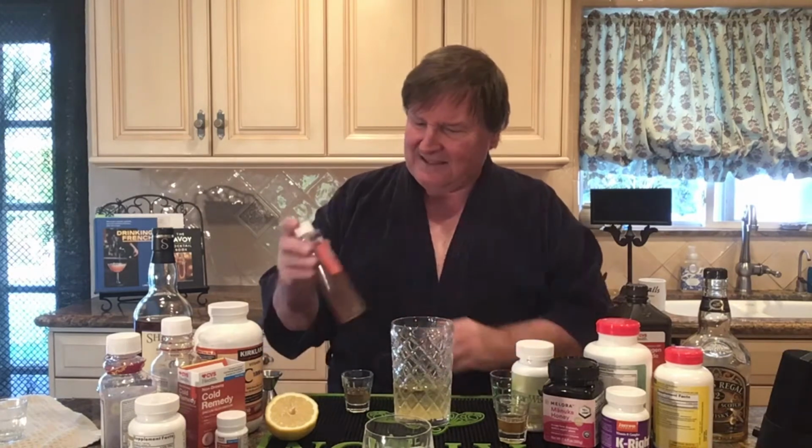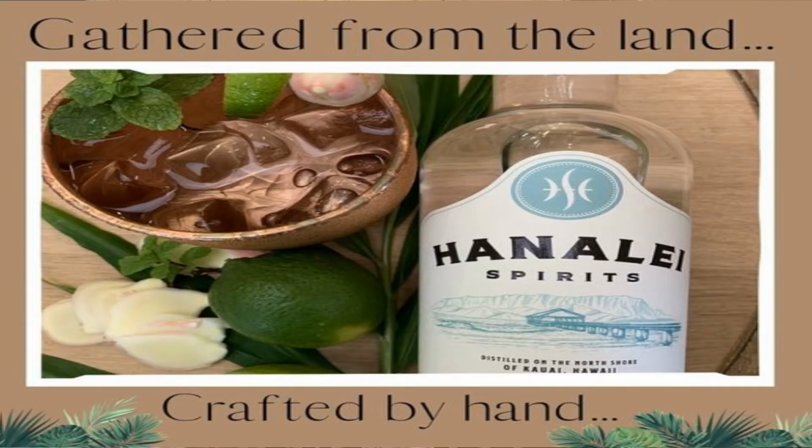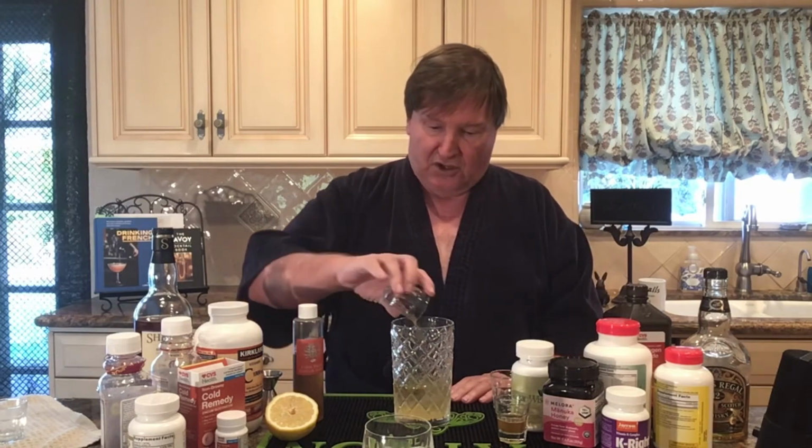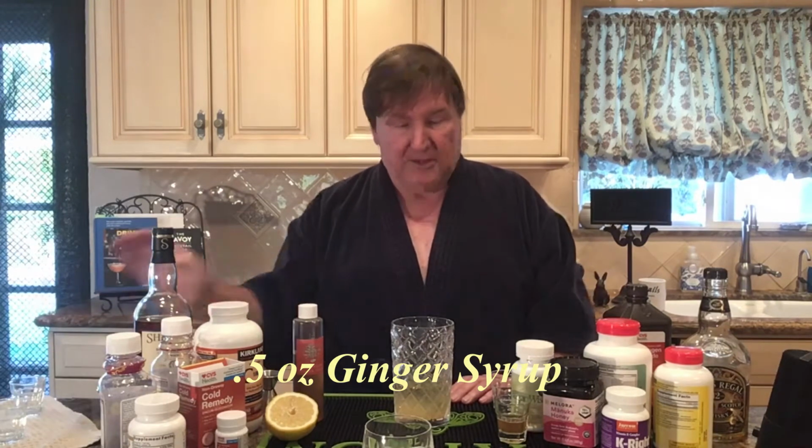Thank you very much. Now, what are we going to do to boost our immune system? Well, we're going to use ginger syrup. You can make ginger syrup, which is fine, but it's a lot of peeling and mashing and steeping. I got this wonderful farm fresh ginger syrup from Hanalei Distilleries in Hanalei Bay, Kauai, and it is fabulous. They make wonderful spirits and things from the farm. So we've got 1/2 ounce of ginger syrup.